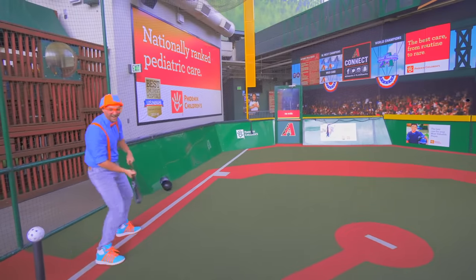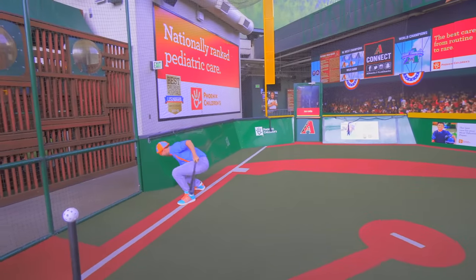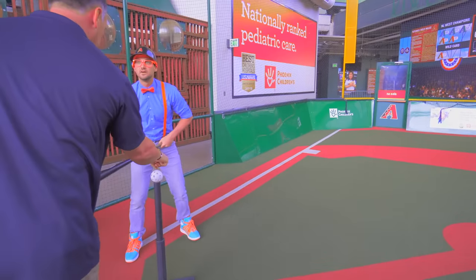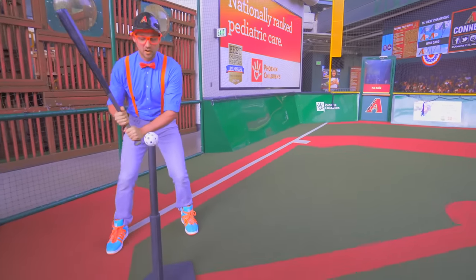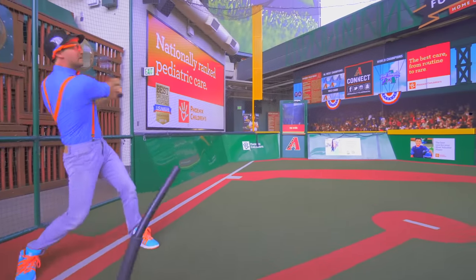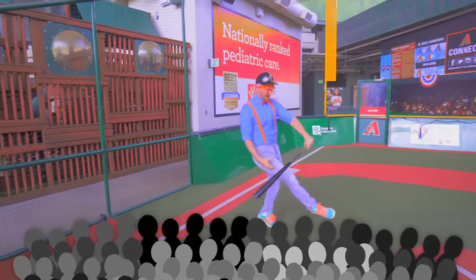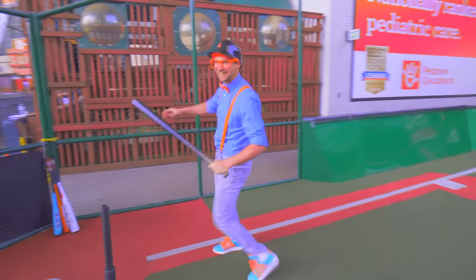Whoa! Okay, let me try again. Okay, put the helmet back on. Keep your eye on the ball, Blippi. Okay. Eye on the ball. Whoa! Yeah! Home run! Okay, that was so much fun.